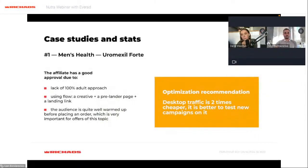So what should we remember? These cases were successful due to the lack of a 100% adult approach. So it should be a bit mixed, but not exactly adult. And sometimes you can try even a medical approach with a big journey, a big flow to warm up the audience. You will be successful as well. The other thing I mentioned before, using a flow must include a creative, a pre-landing page, and a landing link. And yes, the audience is then quite well warmed up before placing an order, which is very important for offers of this topic.